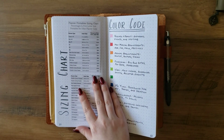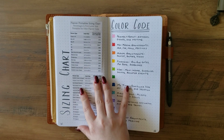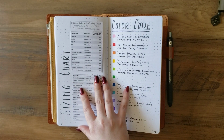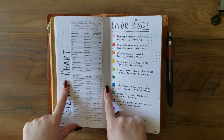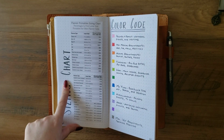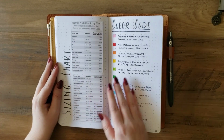After that, I have a sizing converting chart. This chart allows you to take something that is a letter size printable and shrink it down to whatever size you need. I first discovered this from, I think it was Planning Annie, but the actual chart is from momenvy.co. Again, I'll have it listed down below.